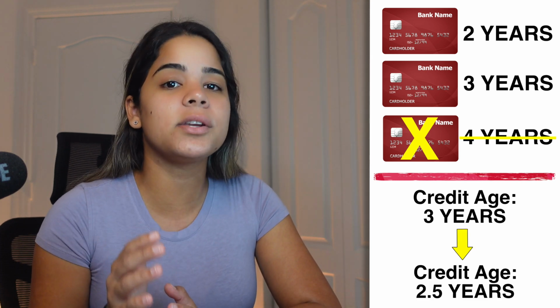And to give you a visual using our previous example, you have 3 credit cards with an average credit age of 3 years. If you were to close this credit card, for instance, that would erase 4 years from your total credit age, making it drop from 3 years to 2.5. And as a result of that drop in your credit age, your score will also take a hit. So again, just make sure to keep your accounts open, especially if they're free to keep, if you want to improve your credit age over time.